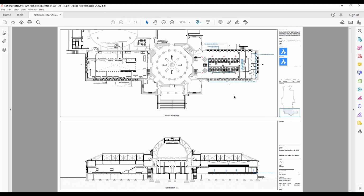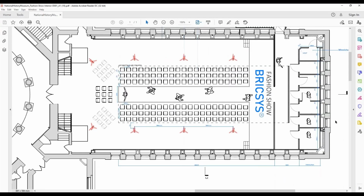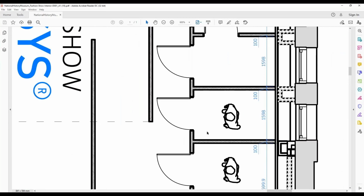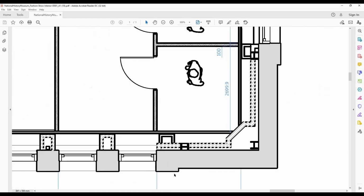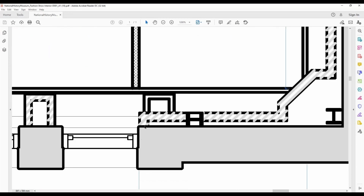So here we have it. Let me just quickly zoom in and see the richness of my line weight. And just as what I wanted, thick wall lines, the cut lines. You can see some of the mistakes: the gray hatch patterns are a little too thick. I might have to revisit that. But the dimensions are nice.